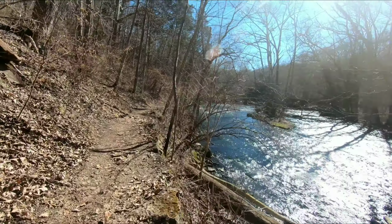Ow! Almost wiped out. We had to stop, walk down off the trail, and check out this neat little island out here. There were some Canadian geese on it, but they left. How green that water is. There's a couple Canadian geese down there at the bottom right.